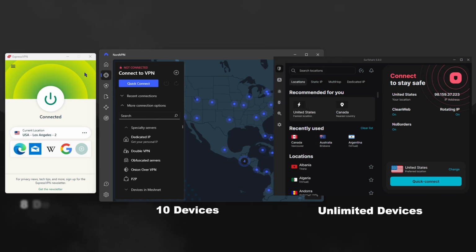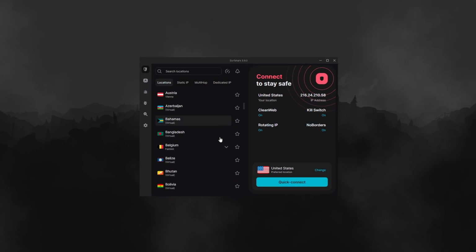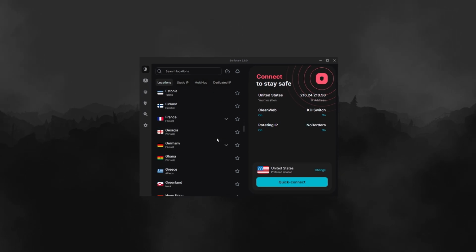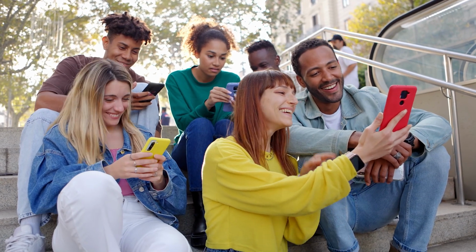Besides that, Surfshark will allow you to secure an unlimited number of devices with one subscription, as opposed to Nord's 10-device limit and ExpressVPN's 8-device limit. So it's basically the best option if you're looking for a fast, low-budget VPN that gets the job done at the best possible cost without sacrificing security or any important features, and the cherry on top is that you can share it with your friends and family.